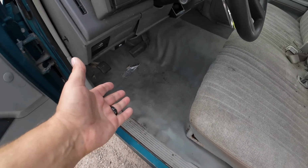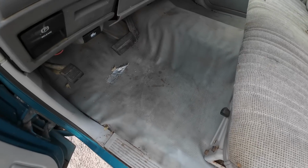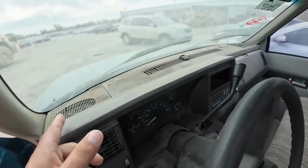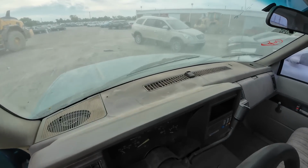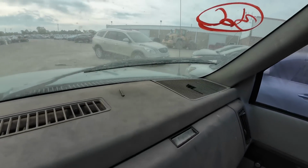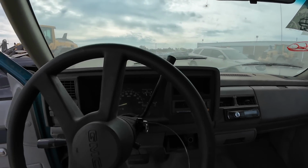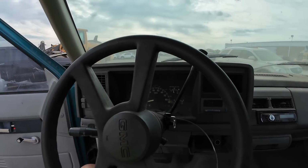It's got the work truck floor, the plastic-lined vinyl floor, and it looks good. Steering wheel, nice. Dashboard has cracks on it, but not too shabby. Speaker grill needs to be replaced over there. Overall, though, not too bad, guys.